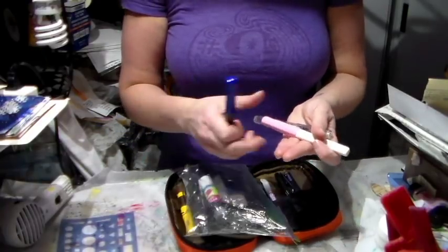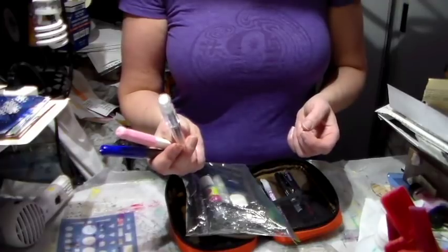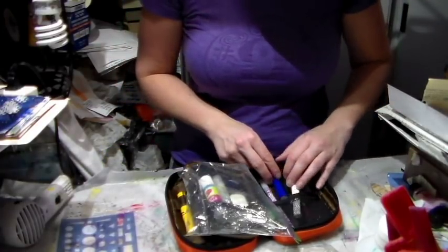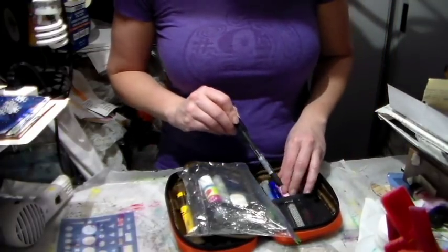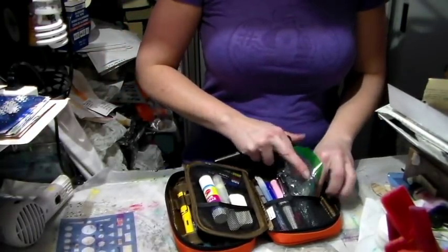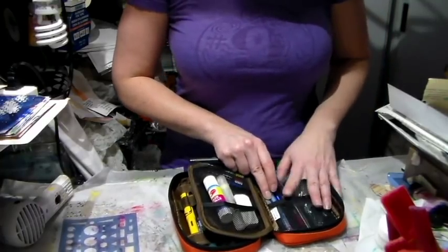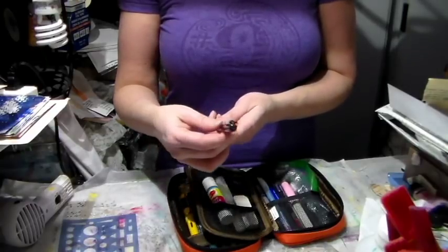So I've got blue ink in this one, pink ink in this one, and this one has some brown ink in it. And I bought some converters for those as well, and we'll be using them eventually. I've gotten a lot more fountain pens because I like using different inks.